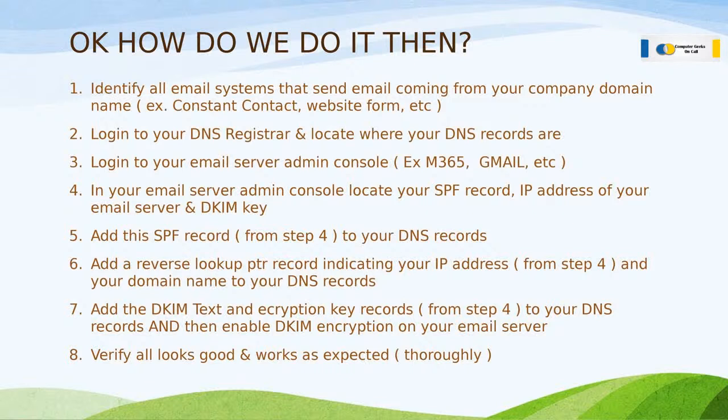So the last step I have here was to verify all looks good and works as expected thoroughly. So the way that I've done this over the years is if I've made DNS record changes and I want to check, then I would go to my regular email, and I would send an email to a personal email address that I have, and I would check to see if it arrived and if I can reply back. And I would do that a couple times.